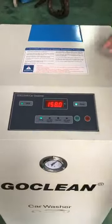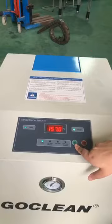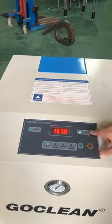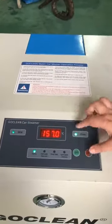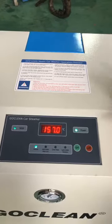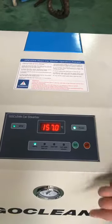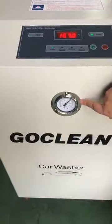At first, you just turn on the switch and then press this button for around 1 to 2 seconds. Then the power is on and this will light. When the temperature reaches 160 centigrade, the machine reaches the best cleaning performance. And you can see here the pressure. The pressure is 8 bar.